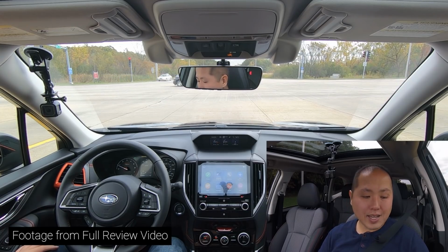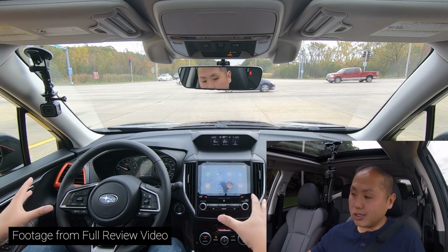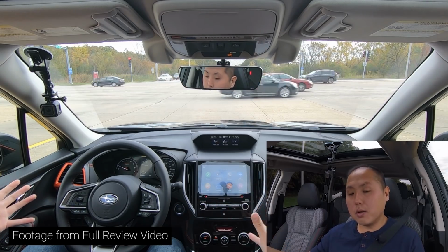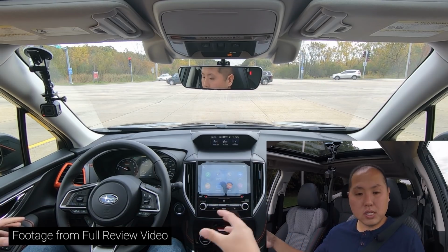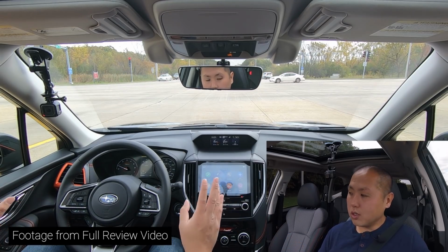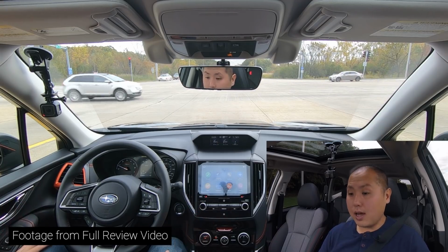Subaru has done a fantastic job with the texturing, obviously the contrast, the pop, the overall style, everything, how it's all put together. This is one of the sportiest cabins, if not the sportiest cabin in this class.